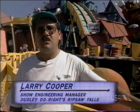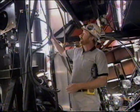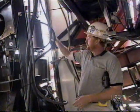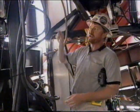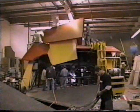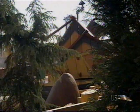The TNT Shack is probably the most difficult show effect that we had, just because it had the most components to it. Each one of these exterior walls are rigged in several different pieces. This particular one has 1, 2, 3, 4, 5 different pieces that are hinged together on opposing corners. There's pneumatics inside the shack that actually move the wall panels and the roof panels up.